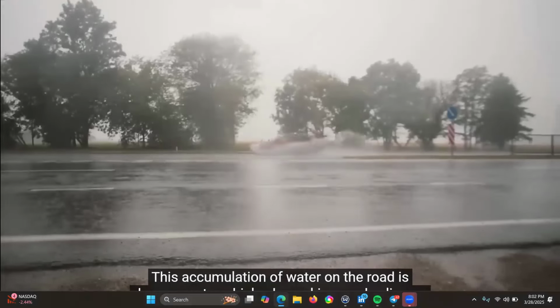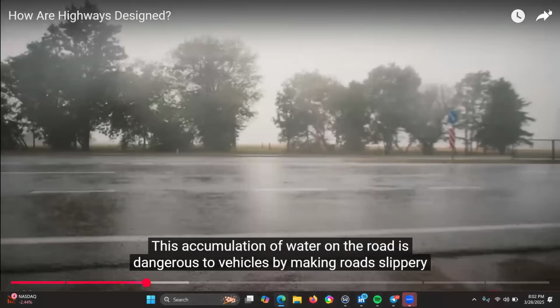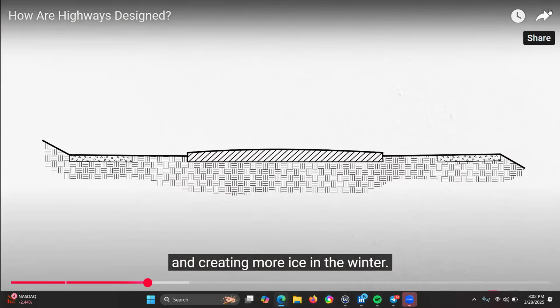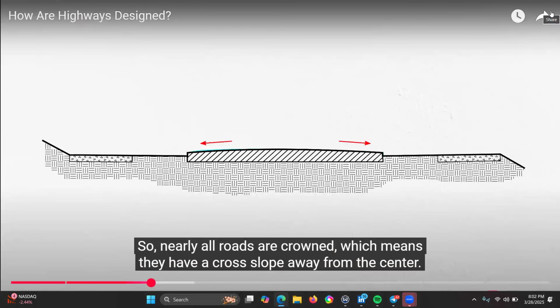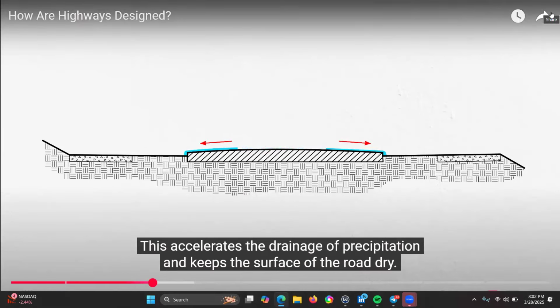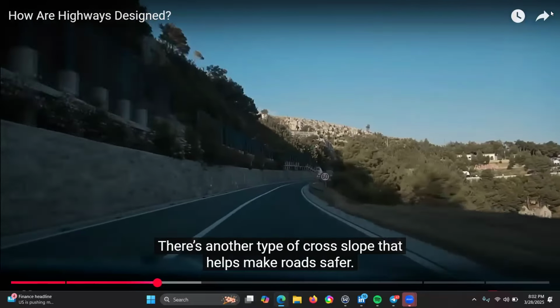This accumulation of water on the road is dangerous to vehicles, making roads slippery and creating more ice in the winter. So, nearly all roads are crowned, which means they have a cross slope away from the center. This accelerates the drainage of precipitation and keeps the surface of the road dry. But not all roadways are crowned.